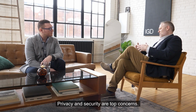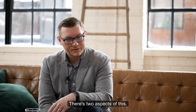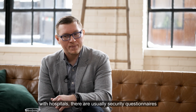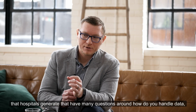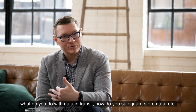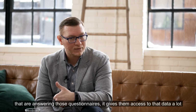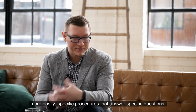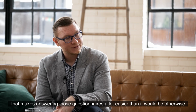Privacy and security are top concerns. How has AODocs helped you in that way? There's two aspects to this. One aspect is in the actual go-to-market process when you're working with hospitals. There are usually security questionnaires that hospitals generate that have many questions around how do you handle data, what do you do with data in transit, how do you safeguard stored data, etc. And so what we've created are a number of views that give our internal employees that are answering those questionnaires access to that data a lot more easily. Specific procedures that answer specific questions. And so that makes answering those questionnaires a lot easier than it would be otherwise.